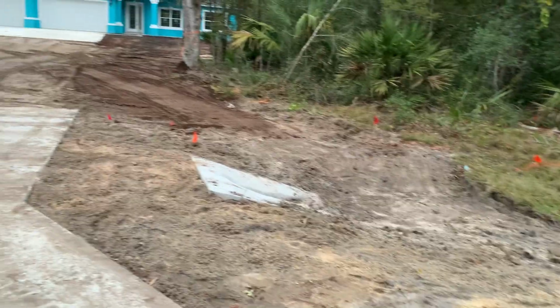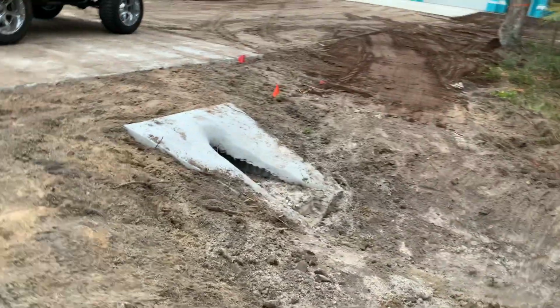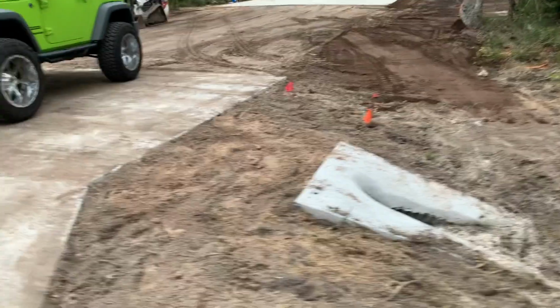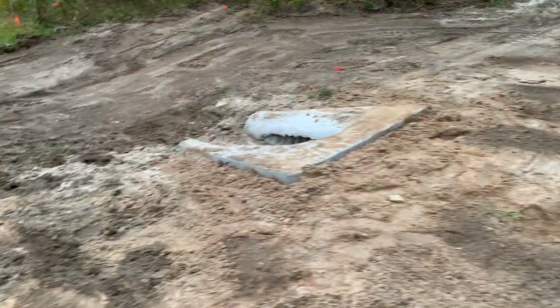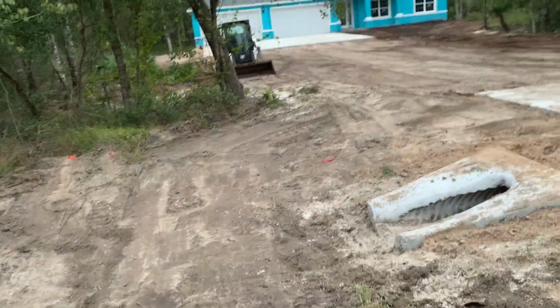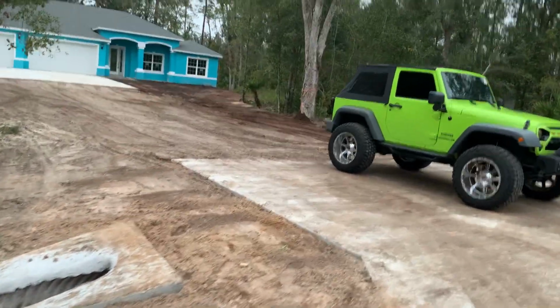And they also did the end of the driveway too, around the culvert, and kind of straightened that out and filled some places, so we'll look at that real quick too. Yeah, that looks pretty nice. Hey, we can just about put our mailbox up.